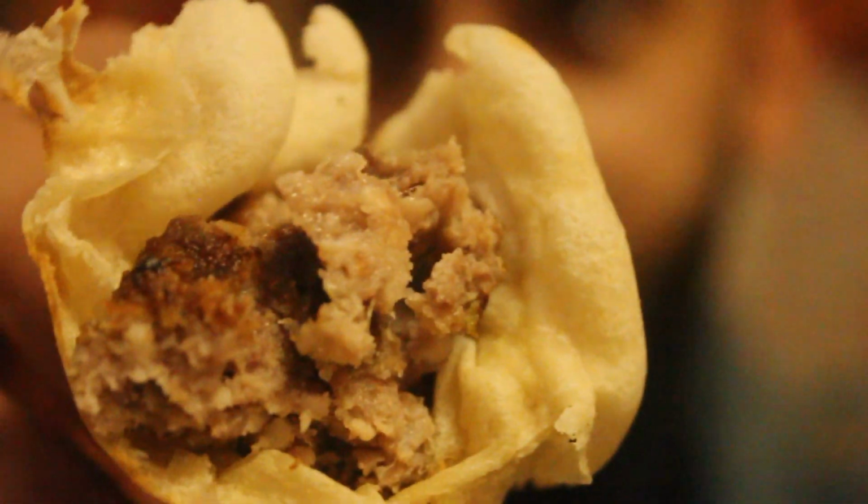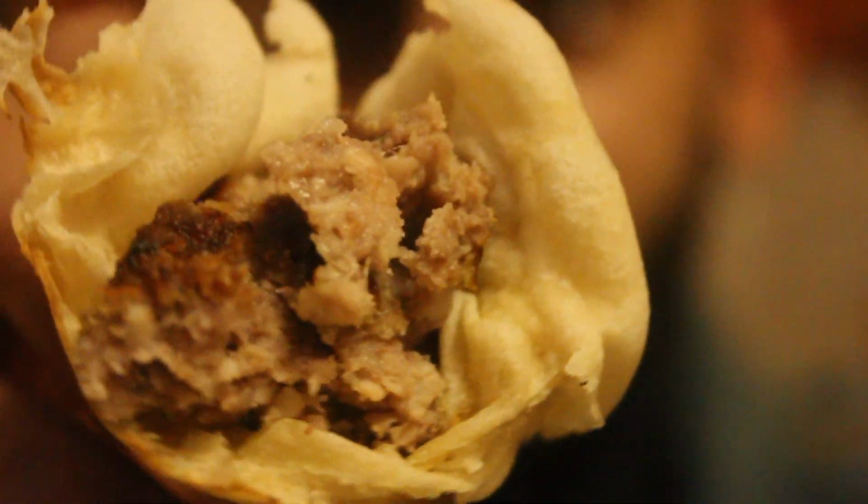So just look at that minced meat. You see all the flavors, the herbs in that. Here we go. That right there is the home run. That right there is the match winner. That right there is what you should be getting when you come to Sachnar shawarma.